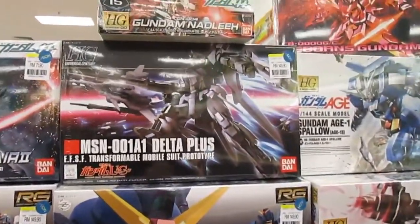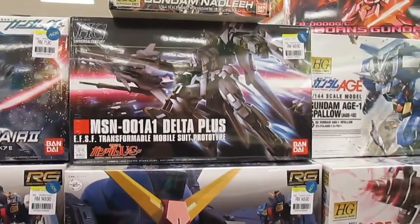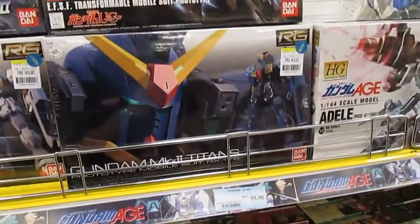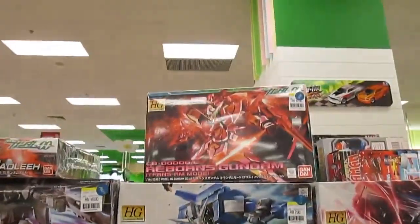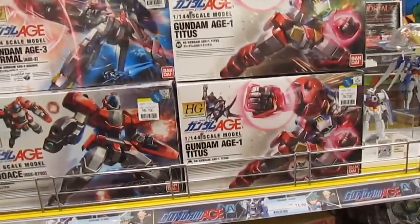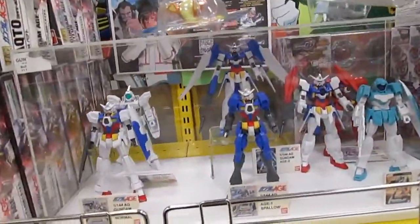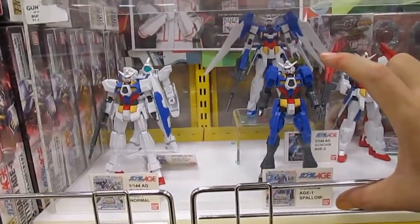And we have the Delta Plus, which is piloted by that guy, a westerner with blonde hair. And the rest is Gundam H. This one, don't know. Gundam H. What's this? Gundam H. And we have here some displays of these high grades, and they are very small.